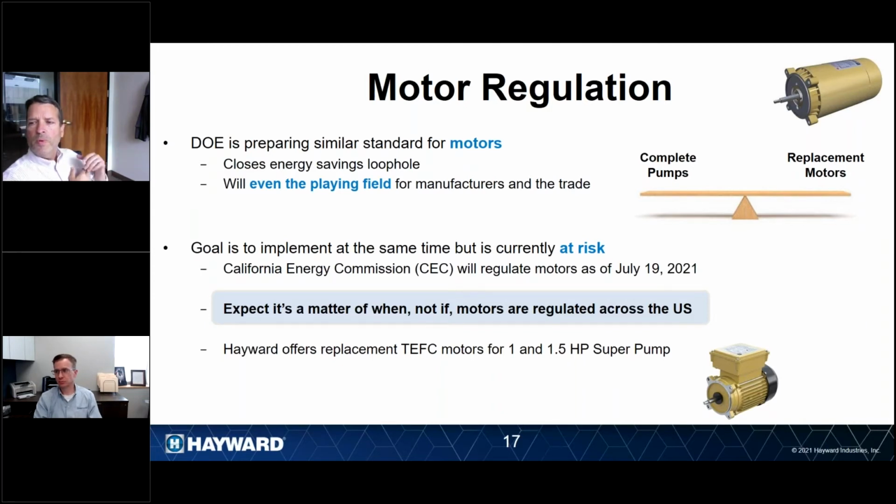Lee from Arizona chimes in, just to clarify, some motor regulations coming maybe 12 to 15 months, but on July 19th, that applies to replacing or installing a new pump, not swapping out a motor. That is correct, unless you're in California, in which case you have both. But outside of California, everything that I'm talking about applies to the entire pump. So good question.